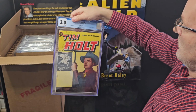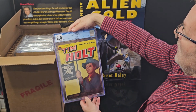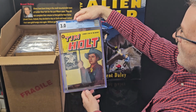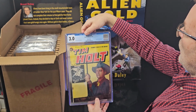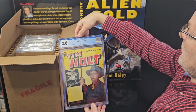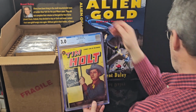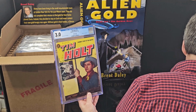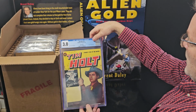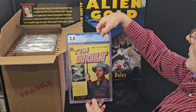Tim Holt. Key on this one. Dick Ayers, but photo cover, of course, but Ghost Rider. And that, I believe, is the 4th appearance of Ghost Rider. Tim Holt number 18 from 1950 in a 3, and in that one it's the 4th Ghost Rider, but that's the only one ever graded at CGC from a Canadian edition standpoint.